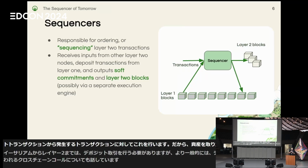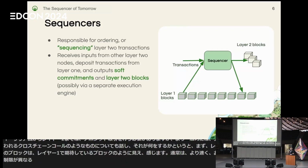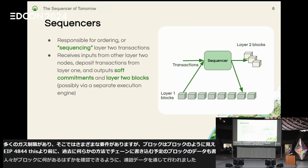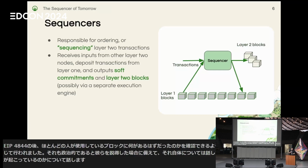And then what it does is it tries to give two things. First, the layer 2 block. It looks and feels like a block that you're expecting on layer 1, usually faster, maybe with higher gas limits, different requirements there, but blocks that look and feel like blocks. And then it also writes the data of the blocks onto chain in some way. In the past, before EIP-4844, this was done through calldata so that people could verify what was supposed to be in the blocks. Now, after EIP-4844, most people are using KZG commitments, and that's also really cool. I won't talk about that itself. I'll talk about what's going on inside that box and where some of these arrows can change.